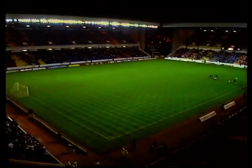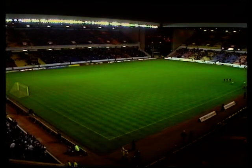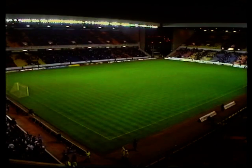A 2-goal lead to take to Denmark. It won't be easy, but it might be a good enough cushion. But on the night, Rangers deserving a victory. The final score, Rangers 2, Lyngby 0. Walter, are you satisfied with the result and the performance?